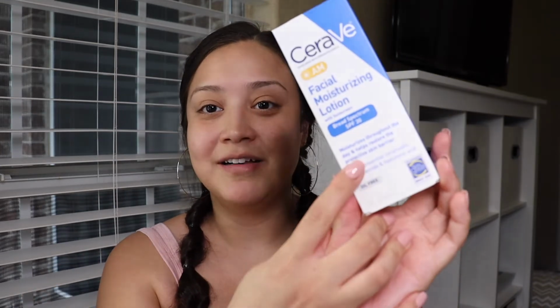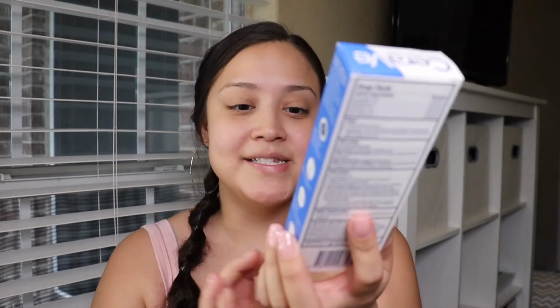It says it moisturizes throughout the day and helps restore the protective skin barrier with 3 essential ceramides. I have no idea how to pronounce any of those names right there, but it is oil free, and I think it was only $14.99 at Target. Online it had almost a 5-star review. And I do like how it's oil free, so hopefully it doesn't make my makeup look too bad.